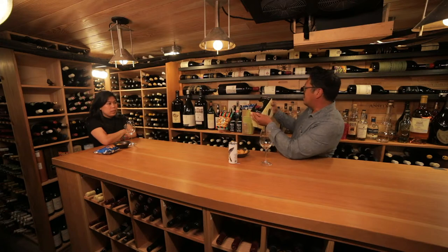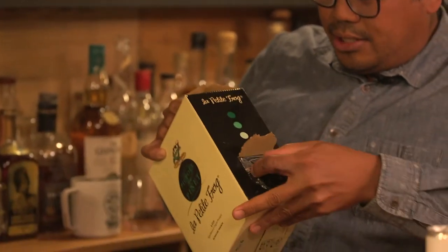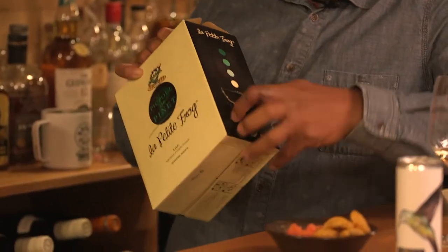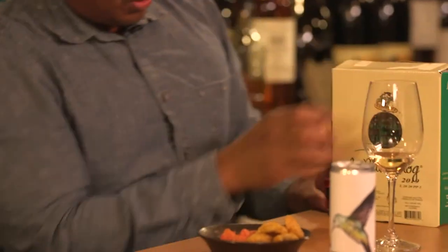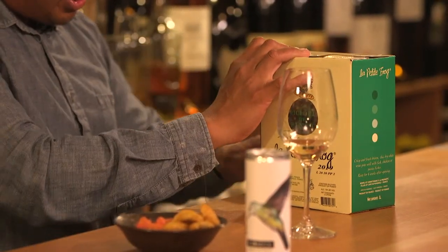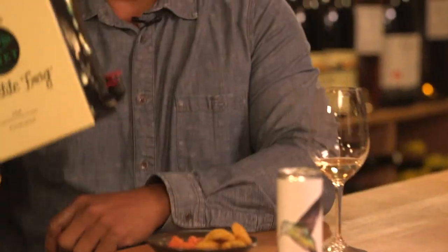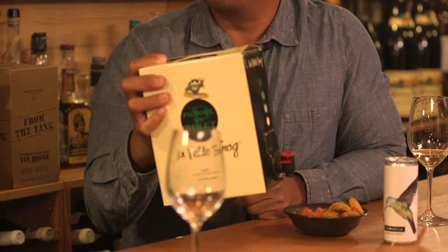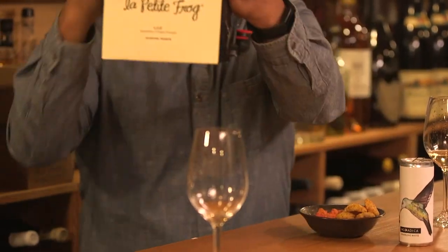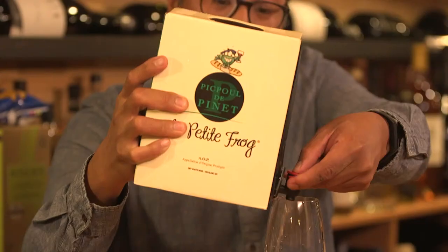So what I did was I just broke through the box, pulled the nozzle out, and there's actually a little spot to rest the nozzle over. That's pretty simple. And you pull this plastic piece off, like so. Wine in a box, ready to rock. Yay! Our first wine is Picpoul de Pinet, La Petite Frog, out of France.